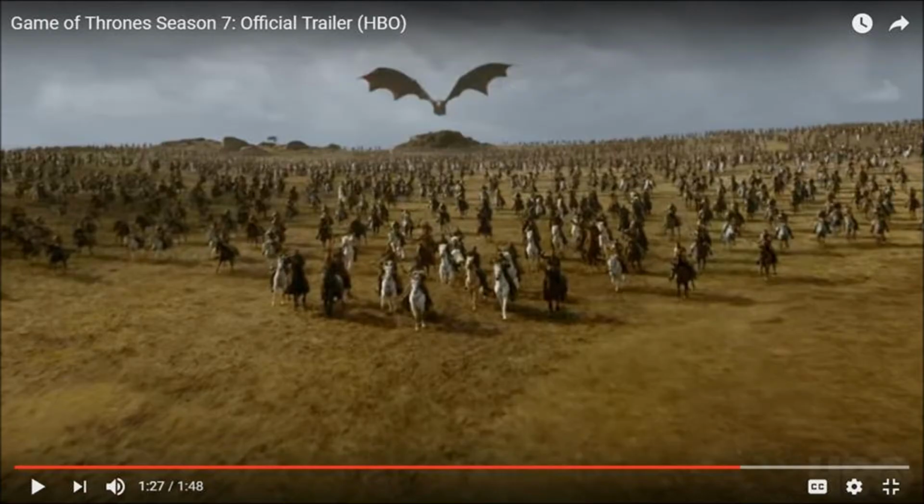And this last shot, the best shot, I think, is of the Dothraki and Dany's army with Drogon in the background. Really badass, really cool, like this shot. So that's pretty much the whole breakdown of this.